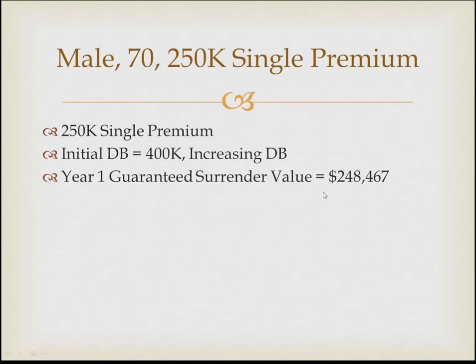Our year 1 worst case guaranteed surrender value is 248. So this is the first time we've seen that it's not actually greater than what the client's put in. But in this case, we've got a 70-year-old, worst case scenario, their coverage of $400,000 only cost them $1,500 for that first year, and that's the worst case. Say they did 7%, you can see we've made a gain.